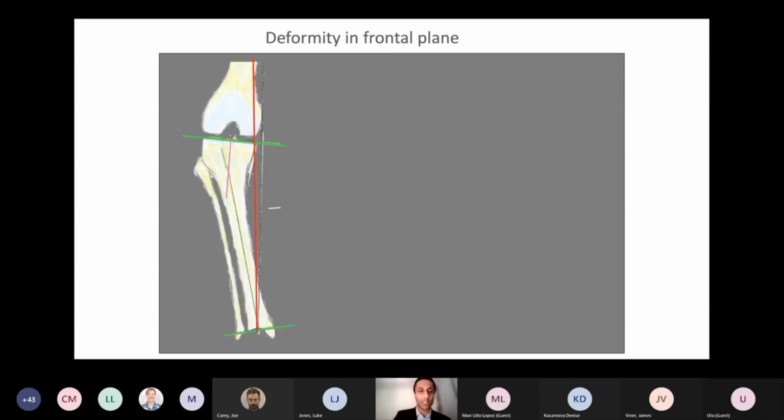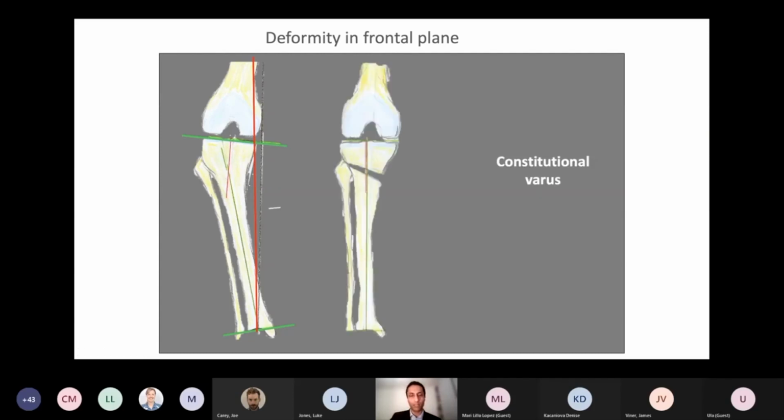So this is an exaggerated diagram of what we're looking at. You can see this is the femur, this is the tibia, the shin bone, and this is the fibula. And this patient's red line is going through the medial compartment of the knee. So this is known as varus. And doing an osteotomy in the tibia makes the weight-bearing axis go through the middle of the knee joint, thereby taking the pressure off the medial aspect of the knee joint and simply putting it through the middle of the knee and making the joint line horizontal.